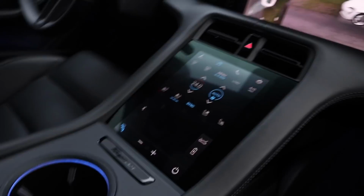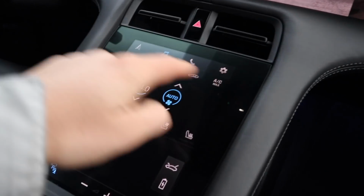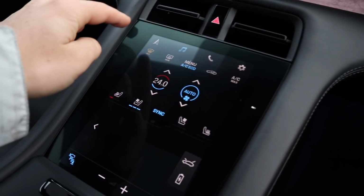This actually does a lot of the controls for the top screen. So this is where all of your climate control features are, along with the way that you put in navigation settings or where you want to go. If we look at it a little bit closer, all of your climate control features are at the top here. If you want to put that on, you just touch it.